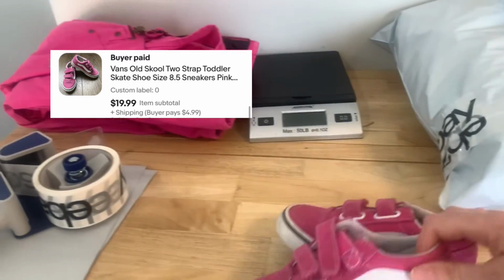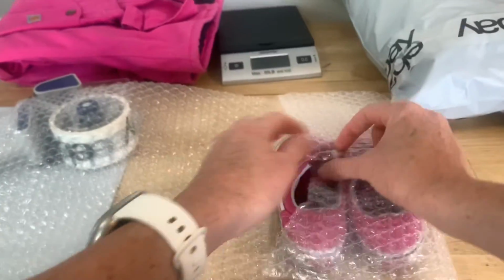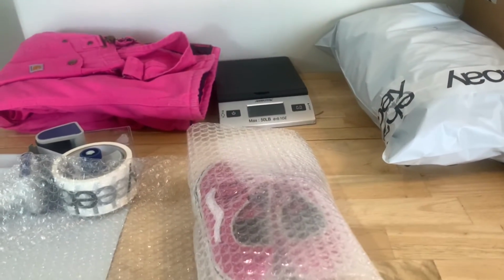This next item that I'm packaging is actually a pair of my daughter's pink Vans that she loved. They were gifted to us by a family member, so we were sad when she outgrew them, but we sold them for $19 and the buyer paid $5 shipping, and we're going to use the money we made on that to buy her a new pair that actually fits.